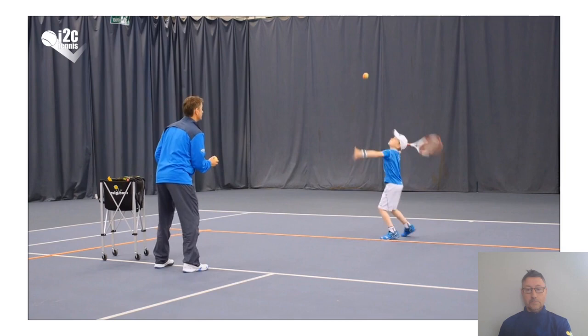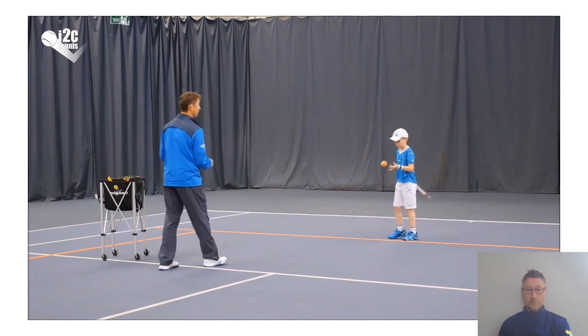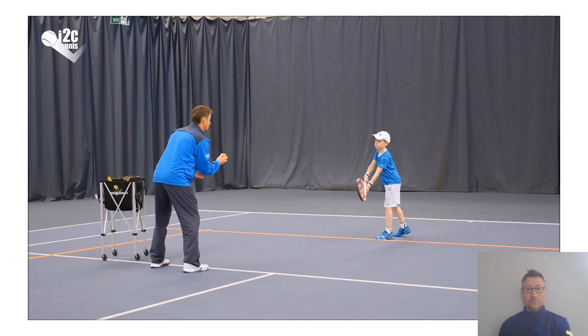And then back into the court. Okay, let's do it one more time. Let's remember to recover after you've played your forehand. Okay, so you'll move back, play the defensive forehand, then move back in. And back in you come.